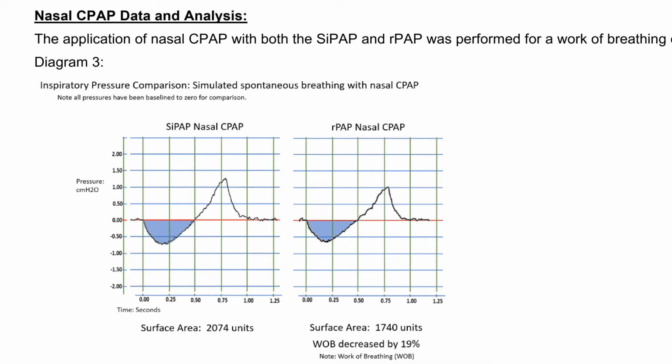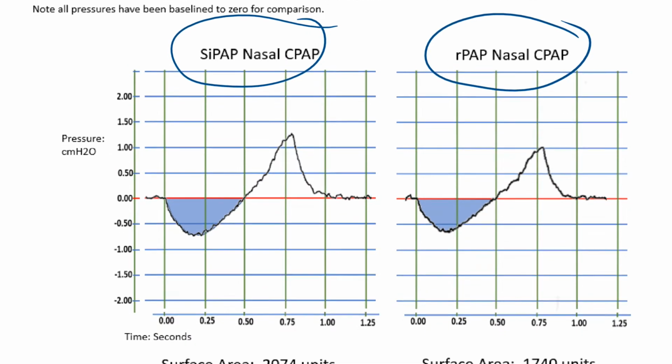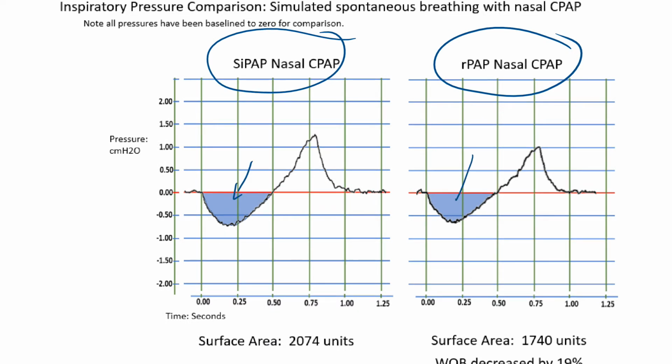So with the rPAP, I did do a comparison of the work of breathing imposed compared to the VIAS CPAP, which is another common device utilized to deliver neonatal CPAP, usually through nasal prongs or a nasal mask. And as you can see, I very precisely measured that surface area using a computer application. You can see that it's slightly less with the rPAP, showing that the imposed work of breathing is quite minimal with the rPAP, even less than with the VIAS nasal CPAP.